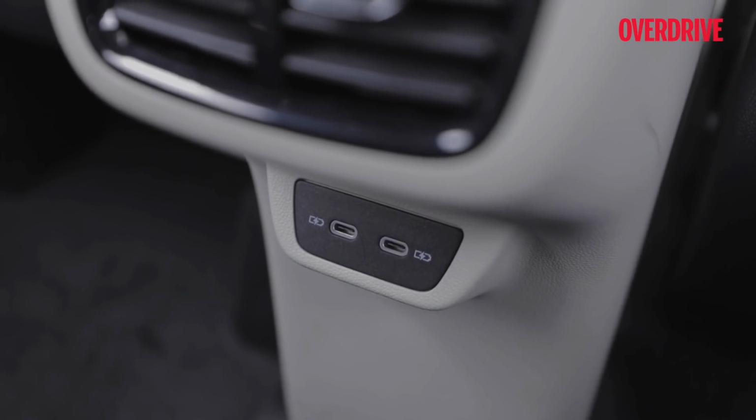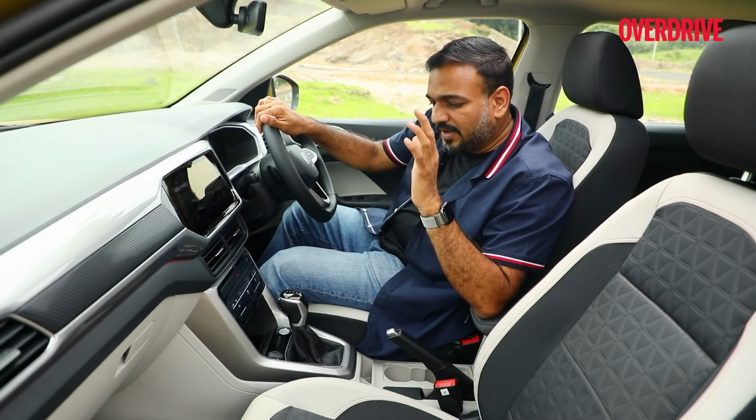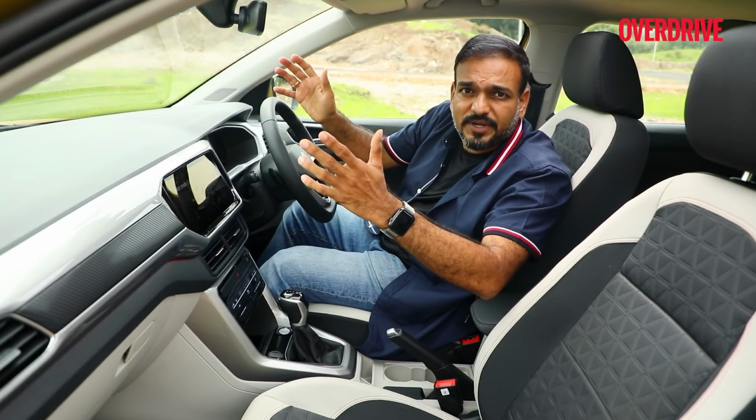Similarly, at the rear, you get 2 USB-C ports, so charging gadgets on the go is not going to be a problem for all. In fact, all your gadgets, including maybe your dash cams and a navigation system if you want a satellite navigation system, all of that can be powered right here.